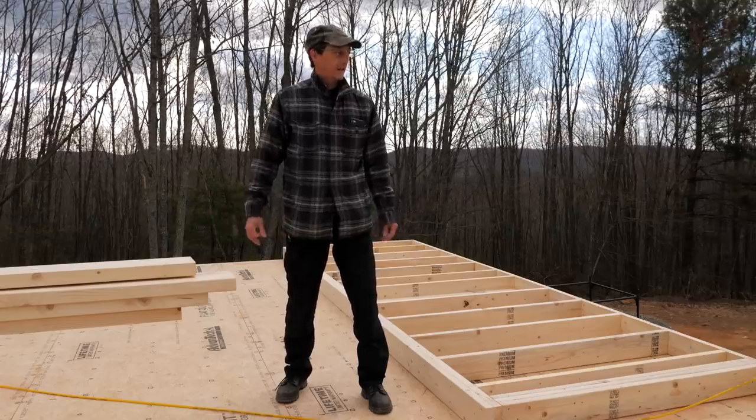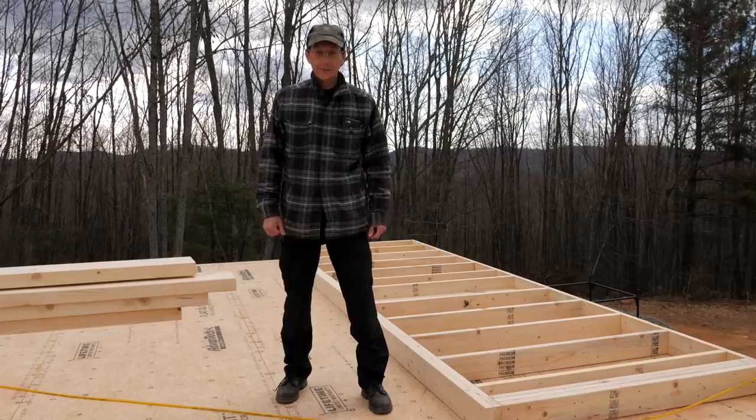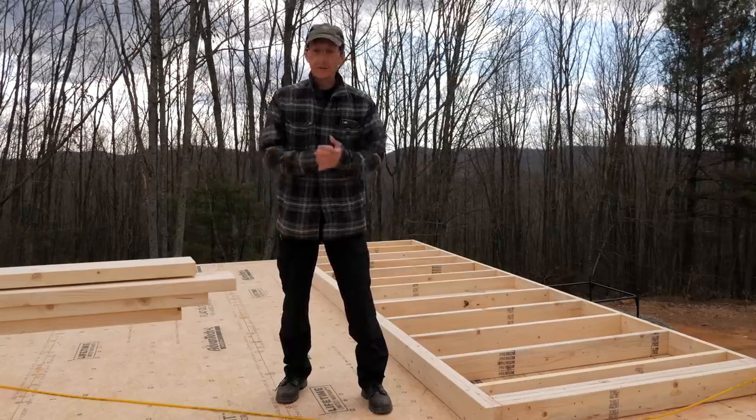It's super windy today and a little bit chilly, but we're just gonna try and knock this out as best we can and see what we get done. So let's get to work.